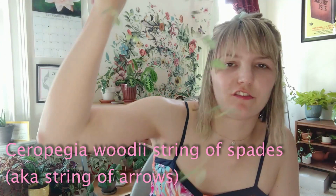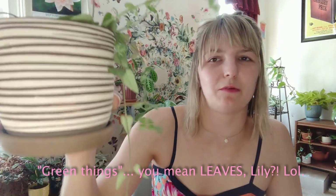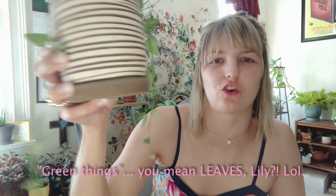Here we've got my string of arrows, string of spades, whichever name you prefer. Kinda hard to see the spades, but maybe if I... I have no idea if this is helping. It's basically a string of hearts, but the little green things are shaped more like a spade or a triangle than an actual heart. Love this guy.